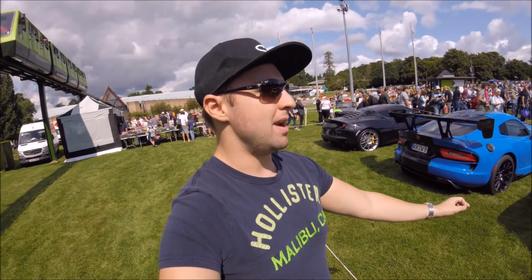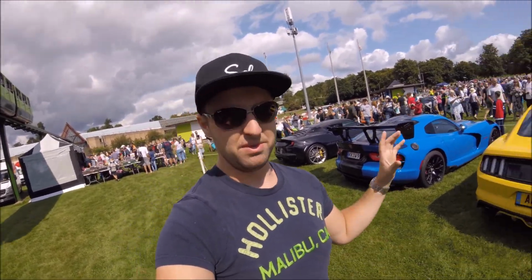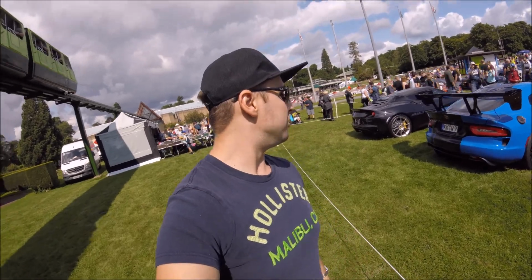A bit old and easy to spin out. They haven't got a lot of advanced computer systems in them, but they're still such good fun. Here we have a Dodge Viper, I think.